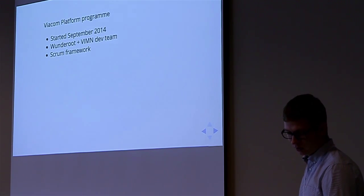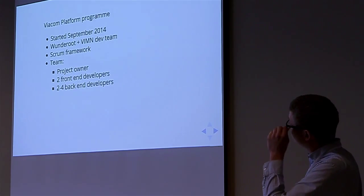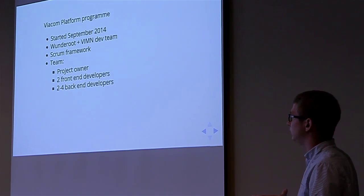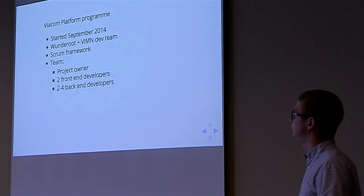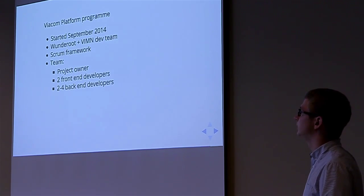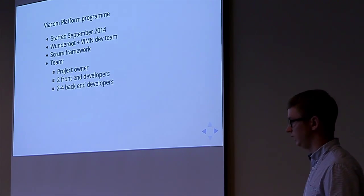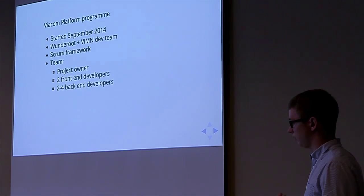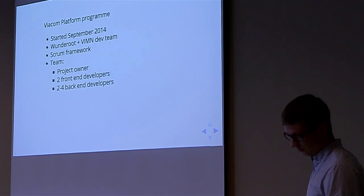We used Scrum framework. Our team consisted of a project owner, which was a really dedicated project owner, specifically for this Viacom platform program. So his daily duties consisted only of being a PO for this project. We were 2 front-end developers and 2 to 4 back-end developers, because developers were added to the team if something was needed, to gain some speed for the project.